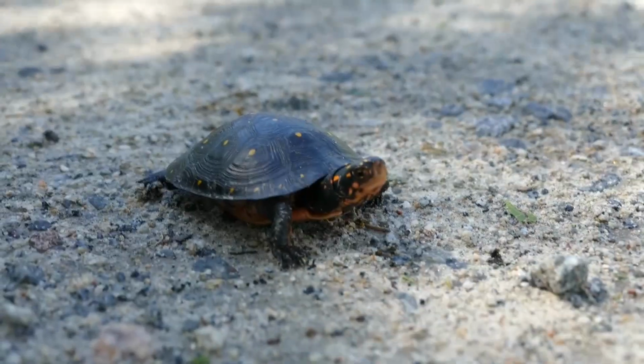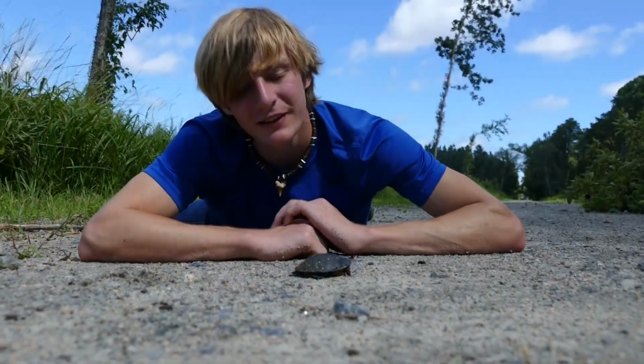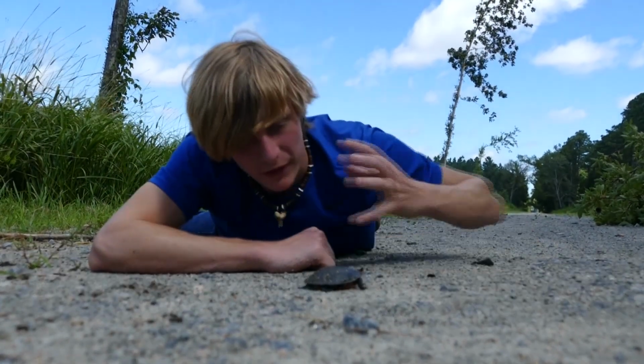I did not think we were gonna see one of these guys. That is one of the cutest turtles you can possibly find out here. And one thing that I've been told about, but I didn't think we were actually gonna find one. He's really cute. They've got little short claws.